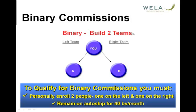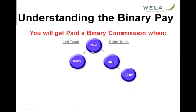That right there is also what sets us apart from other companies out there. I can think of many companies that require at least a 4-bottle auto ship in order to maximize your commissions. You're spending $200 a month before you even bring a dime in. Not with this company. So let's understand again how you'll get paid a binary commission.